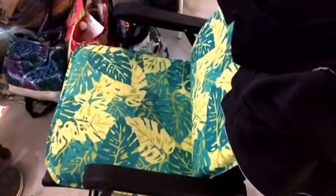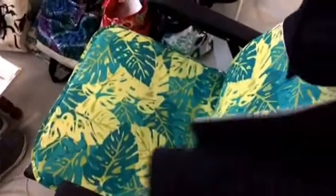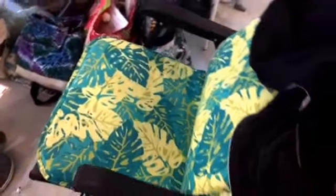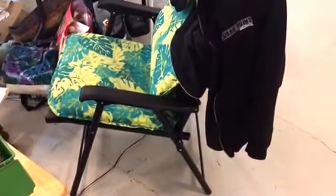Now this is Lisa's chair. It's just a lawn chair that she bought at Canadian Tire or whatever, and then she just bought a pad for it. And it's just a folding chair that you can fold up and put in the back of your car.